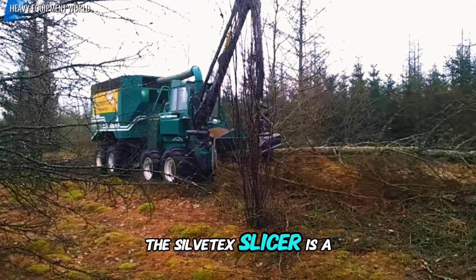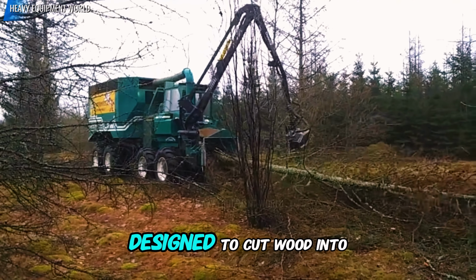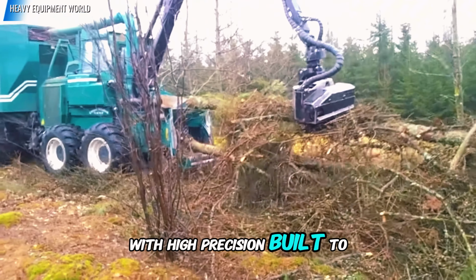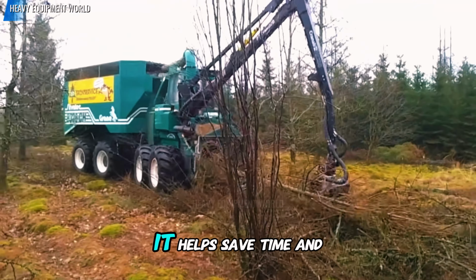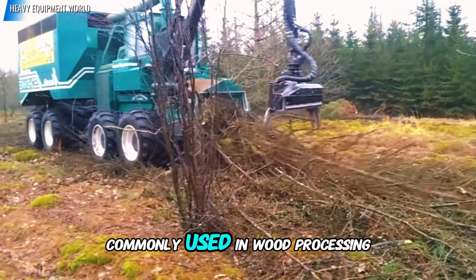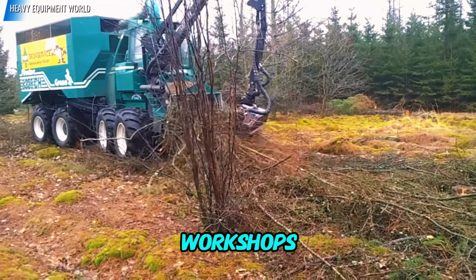The Silvatech Slicer is a specialized machine designed to cut wood into thin slices with high precision. Built to be durable and efficient, it helps save time and ensures product quality, commonly used in wood processing workshops.